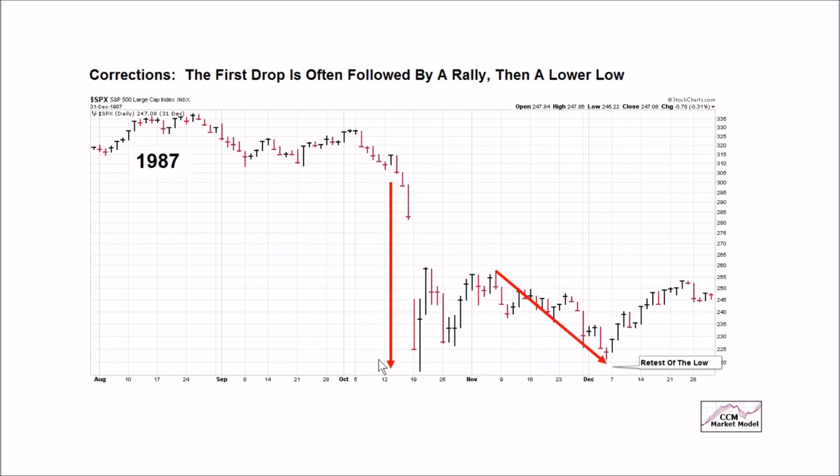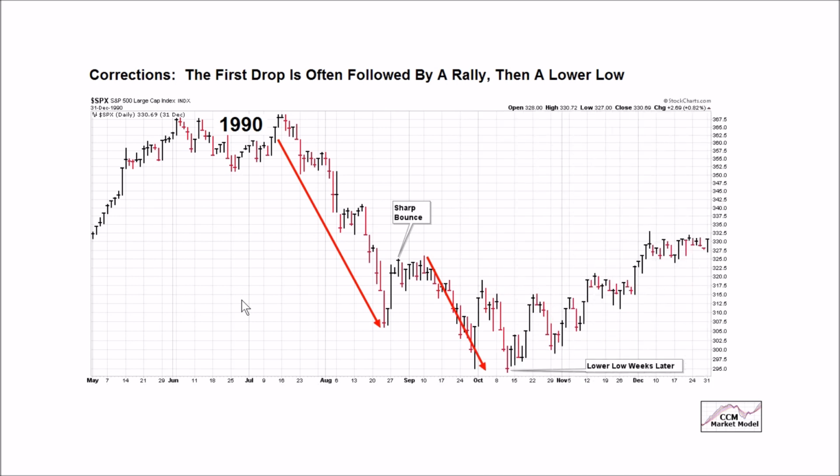1987, we get a vertical drop, a sharp rally, and then a retest of the low. Notice this occurs several weeks later, and we rally in here for several sessions and then go back and retest the low in early December 1987. 1990 S&P 500 daily, a sharp drop, a bounce for several sessions, and then stocks went on several weeks later to make a new low.